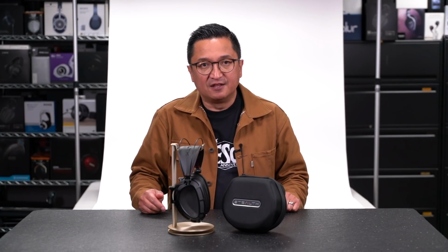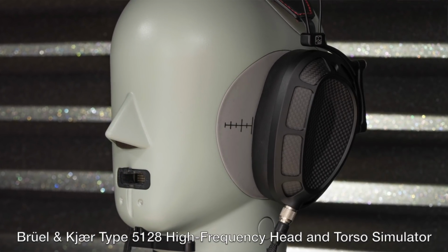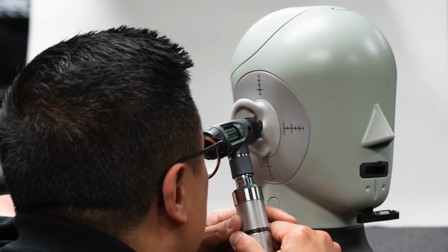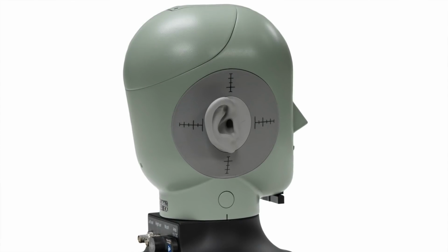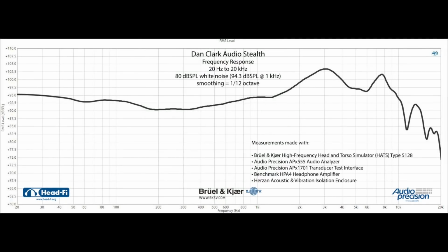Anyway, let's get to measurements, including some measurement comparisons. The following measurements were made using the Brüel & Kjær 5128, which is the most human-like ear simulator standard, and what we've transitioned to as our primary headphone measurement fixture. The 5128 is the first hearing simulator that simulates adult human hearing across the full audio range from 20 Hz to 20 kHz. This is the Dan Clark Audio Stealth's frequency response, which I think is superb.